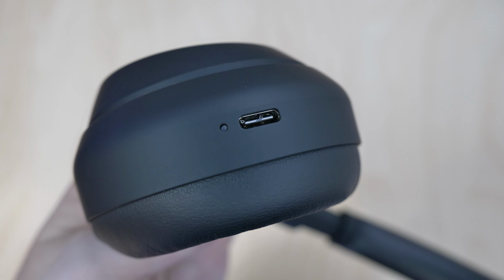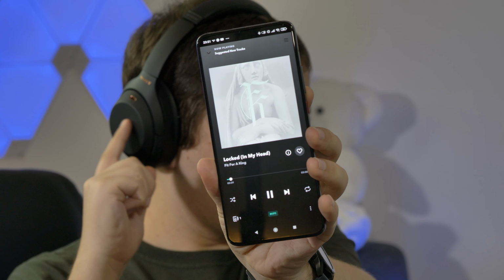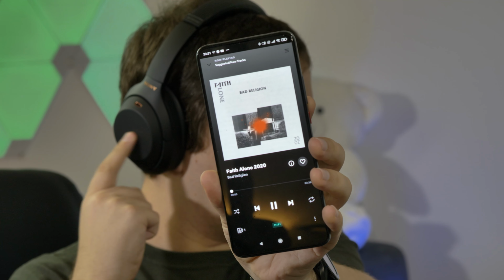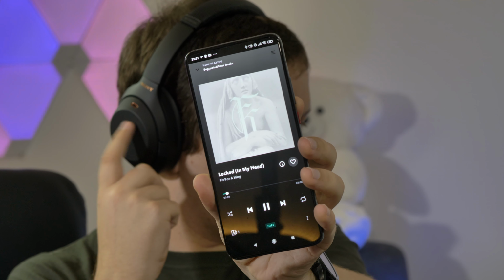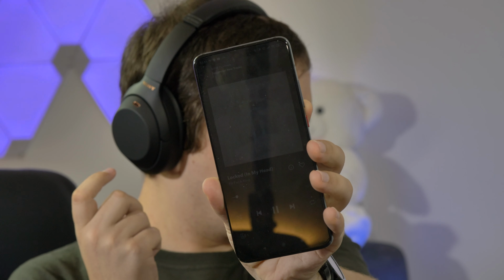On the right ear cap, there's the USB-C port for charging, as well as the touch controls. You can swipe left or right to change songs, and swipe up or down to change the volume. Double tapping pauses or resumes the audio. You can also cover the ear cup to enable pass-through mode, so when you're talking to someone, you can hear them better.